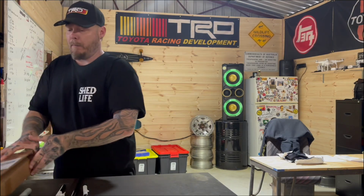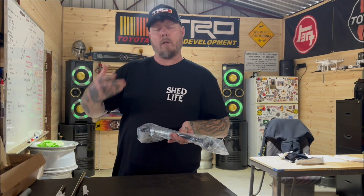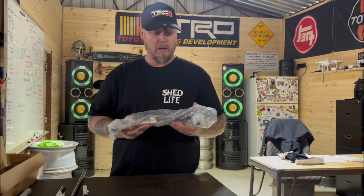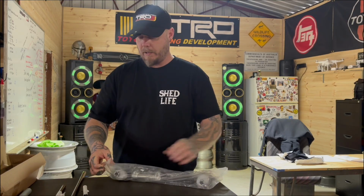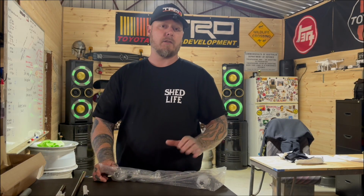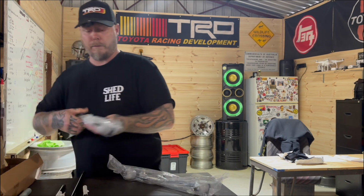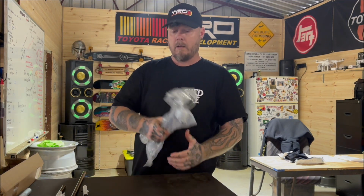What else have I picked up? So here are, and again these were ordered online through Online Auto Parts, which is an Australian owned company, so very good. I love supporting Australian owned, and even better if it's Australian owned and Australian made. So I've got a pair of complete inner and outer tie rods.